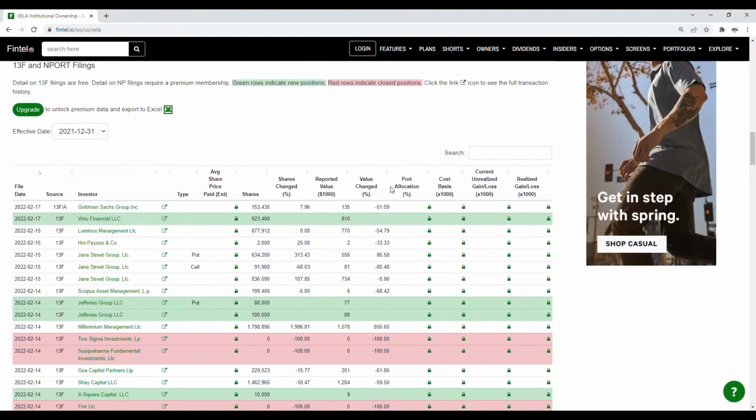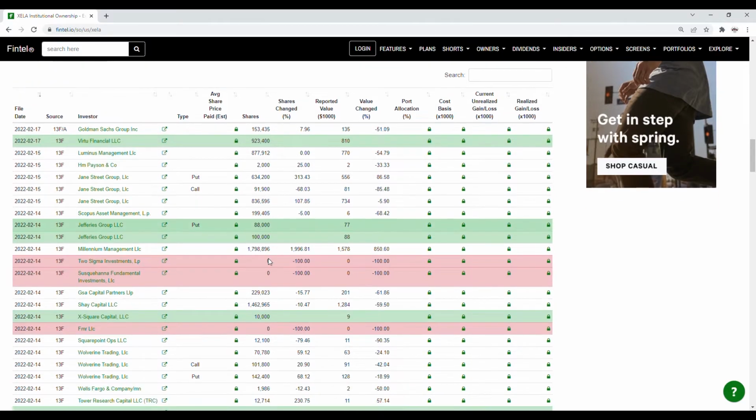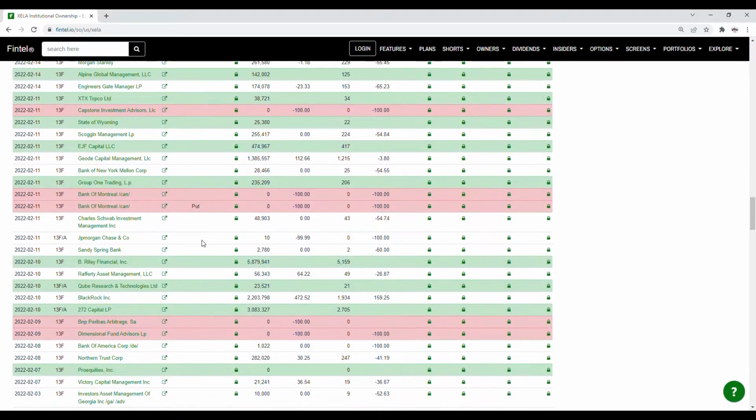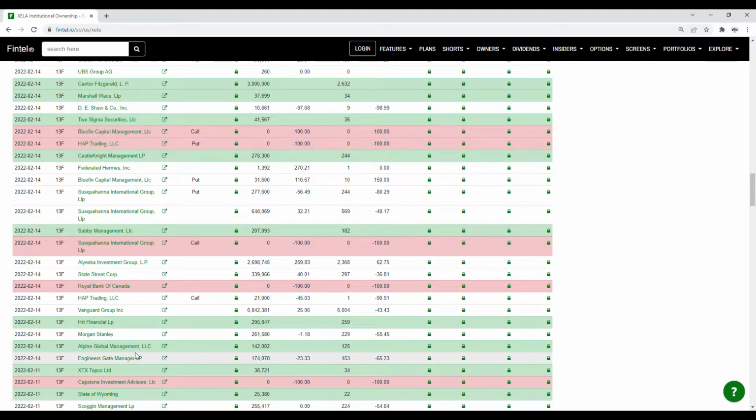As we scroll down on the page, green rows indicate new positions while red rows indicate closed positions. When we see the recent filings, we have February the 17th, Virtue Financial LLC that purchased 923,400 shares. And as you can see for the 14th, we had a good amount of filings. So we're going to start with the ones that are the most noticeable. We have Alpine Global Management LLC that purchased 142,000 shares, just a little bit over by an extra 2 shares. We also have Topco Limited that purchased 38,721 shares. My bad, that's actually for February the 11th.